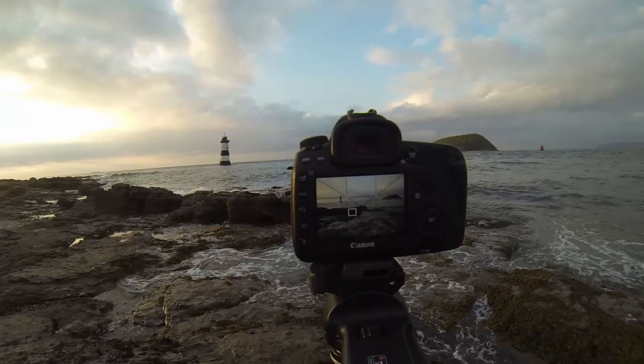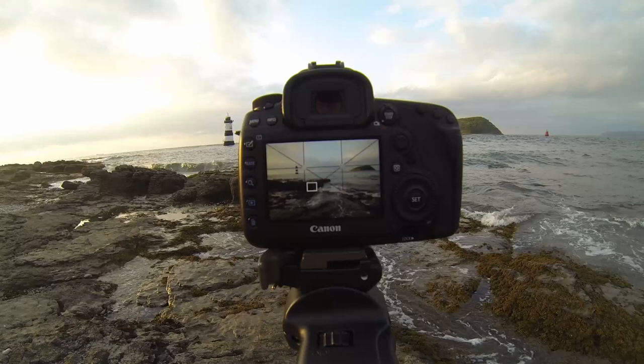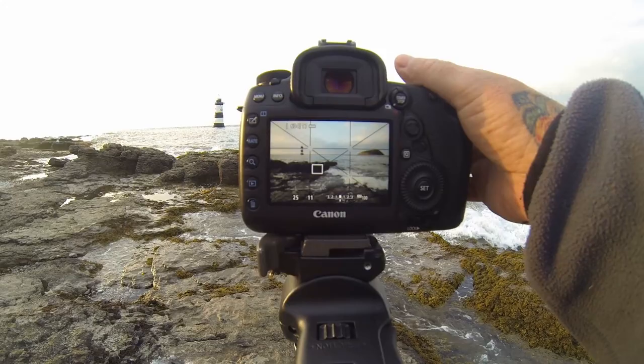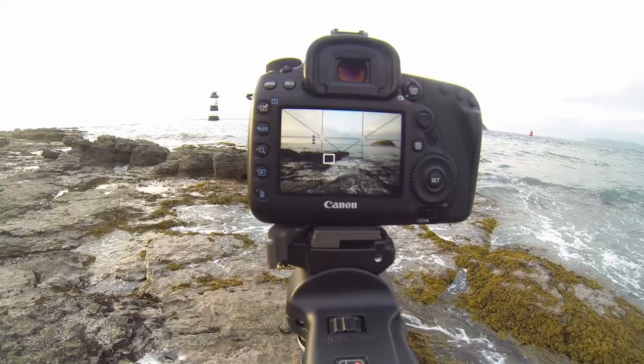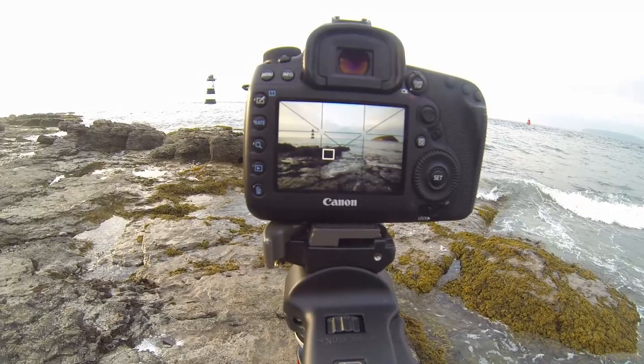I'll just show you my composition here. As you can see, Puffin Island is lit up, so I'm going to take this shot, just as this wave comes in. I've got the lighthouse in the left-hand rule of thirds, and Puffin Island is in the right-hand rule of thirds. I'm trying to time the swell just lapping over the rocks and the water just running back out.